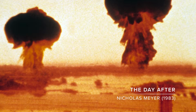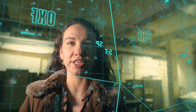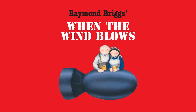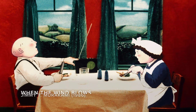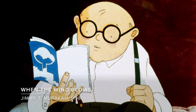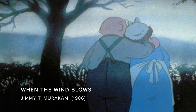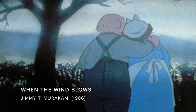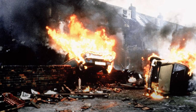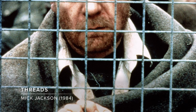By the 1980s, the fear of nuclear Armageddon was firmly wedged in public imagination. Raymond Briggs' 1982 graphic novel, When the Wind Blows, and its subsequent film adaptation, saw a retired couple take a pamphlet from their local library, build a fallout shelter, and attempt to survive the nuclear devastation unfolding outside their four walls. Mick Jackson's 1984 film Threads gave an unremittingly bleak portrait of a nuclear attack and the struggle to survive in its aftermath.